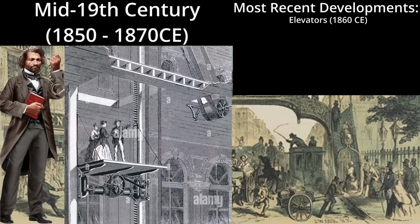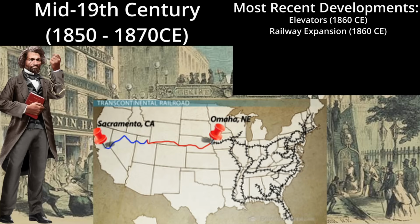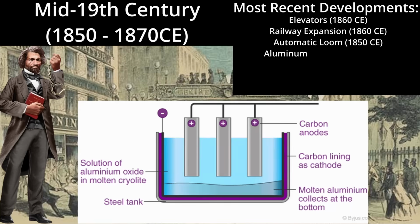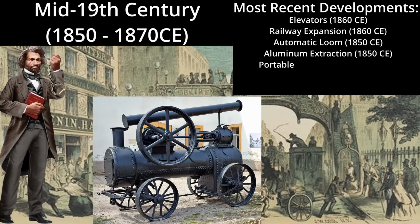Elevators are invented, so now your non-industrial people can get up high as well. The Transcontinental Railroad is built across the US, and the automatic loom is designed so now people don't need to make all these textiles by hand. Aluminum can finally be taken out of alloys, which makes it go from the most expensive metal in the world to one of the least very fast. Oh, and look at that, steam engines are portable now, which is cool, I guess.